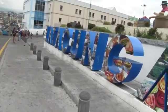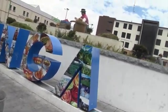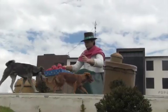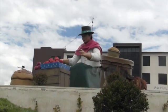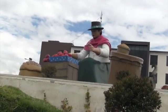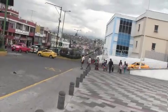Wow. I'm guessing this is today's Latacunga Central Square, if there is such a thing. Centro Comercial. Here one of the typical mountain folks for trade, selling their vegetables and other wares. There to the left is the bus terminal.